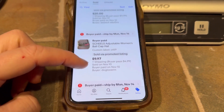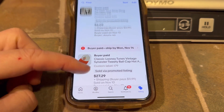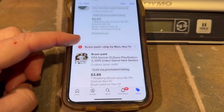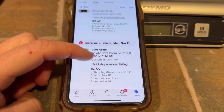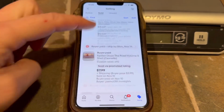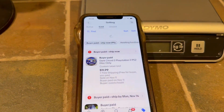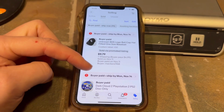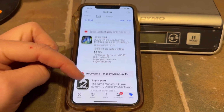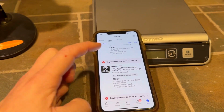Let's see if there's any other big number stuff in here I can show you real quick. There's that Looney Tunes hat. That looks like it there. Let's see what number we're up to now sold. See if anything new's come through. So we're at 95 items sold thus far. This morning we were at 11:22 a.m.